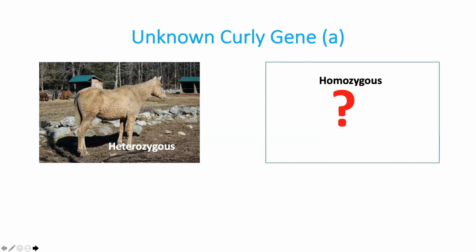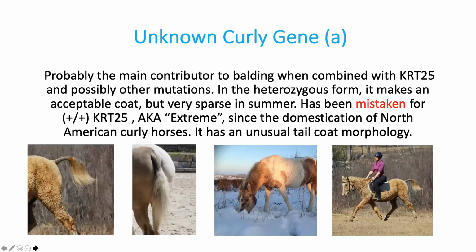curly unknown gene A. And this was discovered because of a wonderful lady in Switzerland named Veronica Schmidt, who sent me an email one day saying, "What's wrong with my horse?" And it got me curious, and we got to looking into it. And the more I looked into it, I started compiling a family tree of that horse. I started thinking about inheritance through the Mendelian laws of inheritance. And I came up with unknown curly gene A.